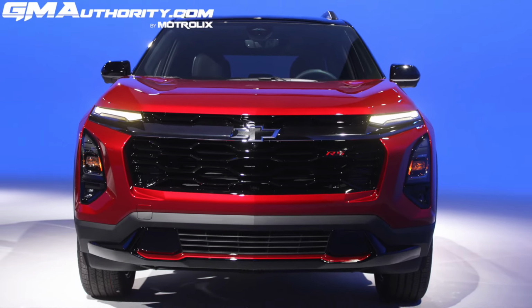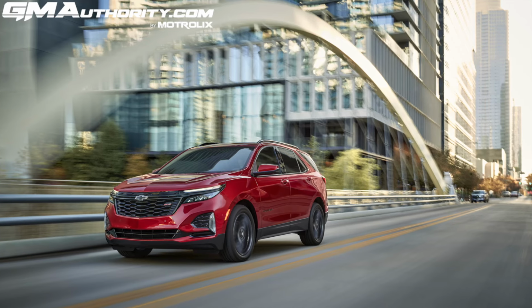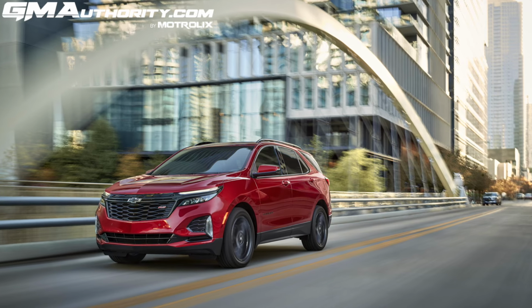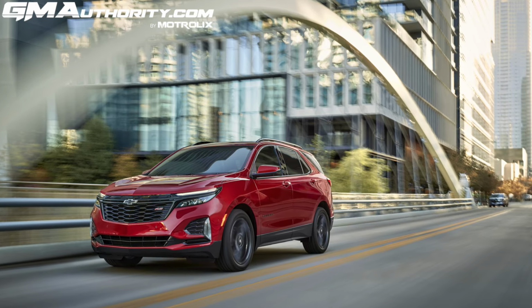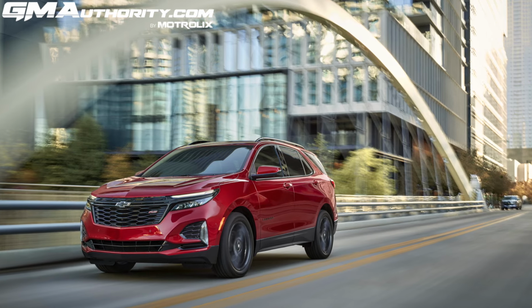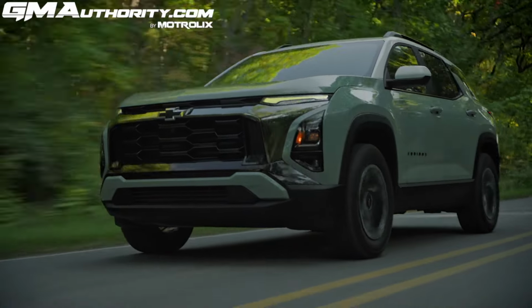If you look at Chevy's crossover lineup prior to the debut of the 2025 Equinox, you'll see that the outgoing generation Equinox looks kind of out of place. That's because it features somewhat forgettable styling even after the mid-cycle refresh, which took place for the 2022 model year. Well, this is definitely not the case for the 2025 Equinox.